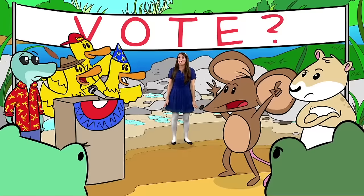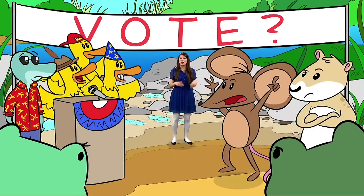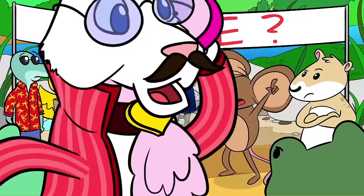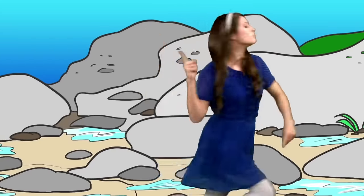When we finally got to dry land, I thought we would go play, or at least find a snack. But the animals said they had to have an election, but they couldn't decide what they were voting on, and it got quite noisy. Oh look, there's the white rabbit. He was the one who led me down the rabbit hole, so he must know the way out.